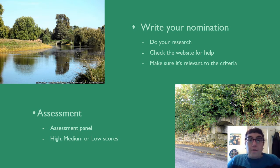Once your nomination has been submitted on the website, it will then go to the assessment panel. So this will be a group of people made up of local conservation officers, members of South Yorkshire Archaeology Service staff, and then also a collection of local heritage experts from across South Yorkshire. So these will be people who know lots about buildings or landscapes, and there'll be archaeologists, and people who know things about monuments and public art.